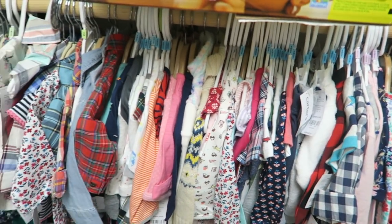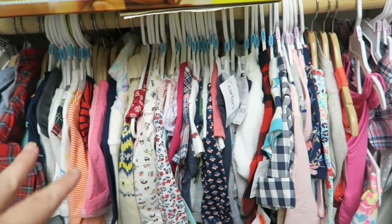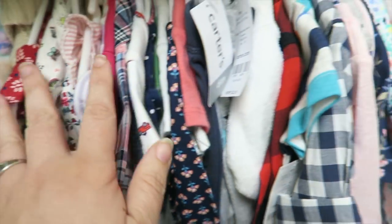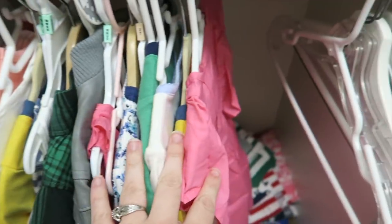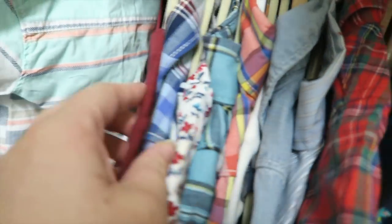So I have a boy and girl twin, if you didn't know. That's why there's so many clothes. Basically, these are all their clothes for 6 months right here. And then we have 9 months, a year, 18 months, and even some 2 year stuff. Let me see what's going on here. And then we do have some more 3 month stuff still. And then this is 6 month.